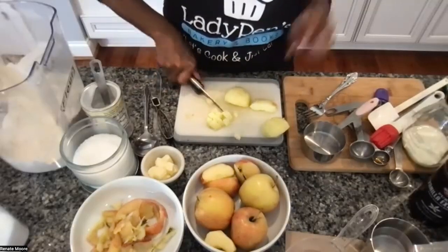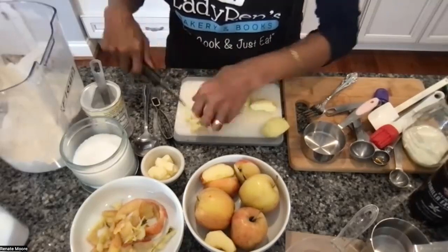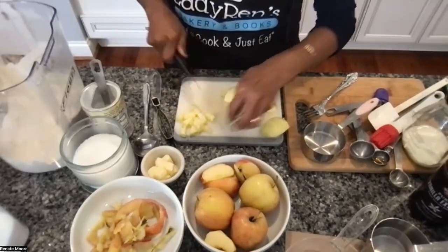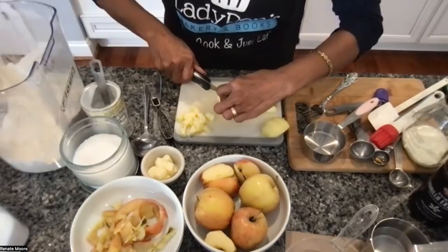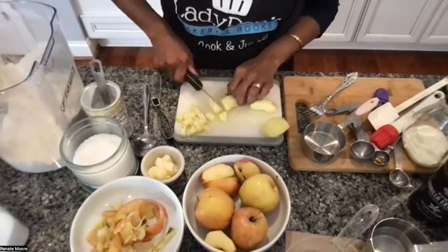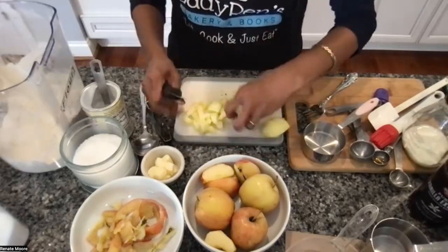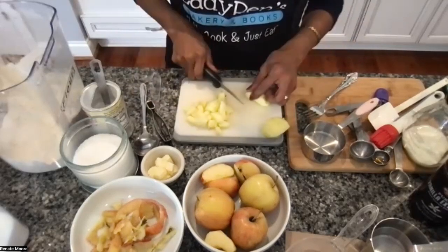Again, see, my hand is away. So this is what chopped apples look like. They're not finely minced or sliced. And that trick with the curling of your fingers, I didn't learn that till I was an adult. And I was like, oh, that's really a good strategy to know.